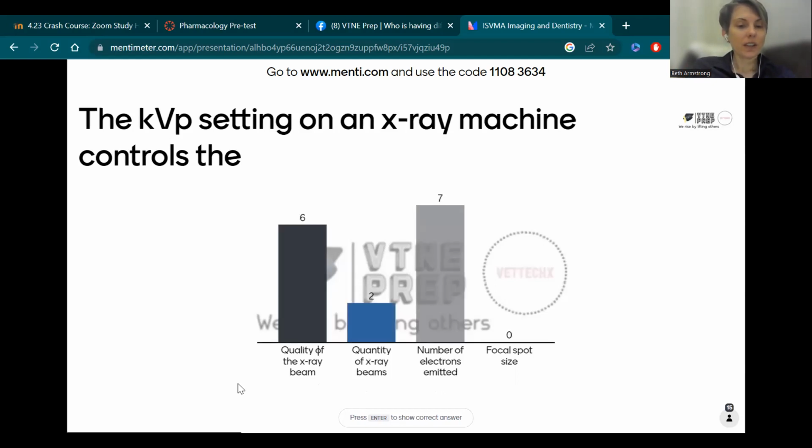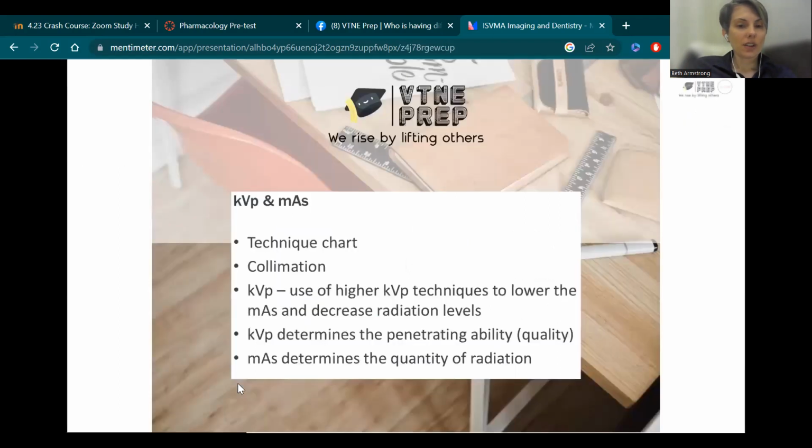All right. So having a technique chart, most of you guys have a technique chart already of some sort. We used to have to make our own technique charts, which was always fun. But now most digital radiographs have come with their own technique chart. They've done that for you. And then you kind of just work off of that.